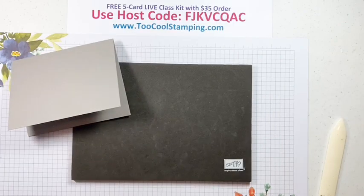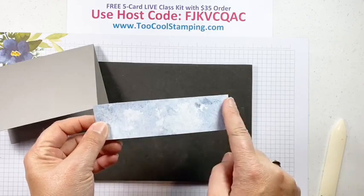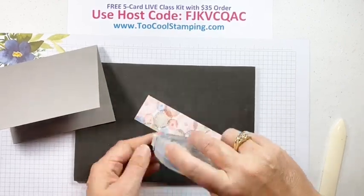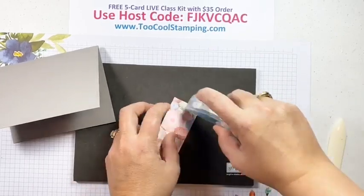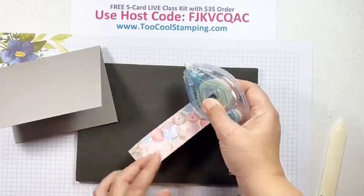And we have a little strip here of the Sand and Sea Designer Series paper. This is 5.5 by 1.5. I'm going to adhere that. I got a brand new seal here, so I'm excited about a brand new one.